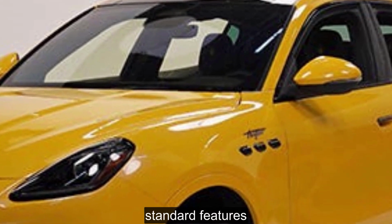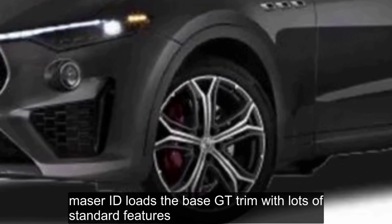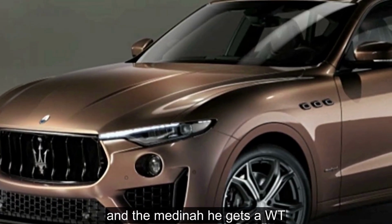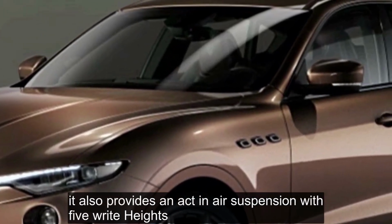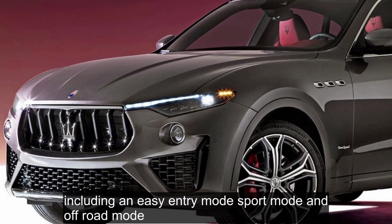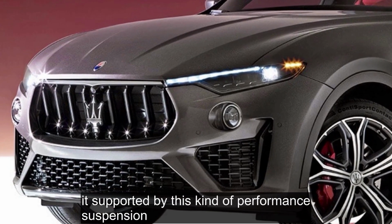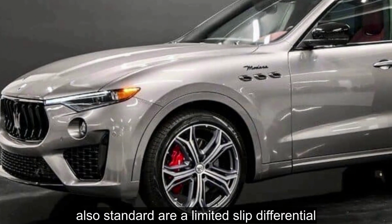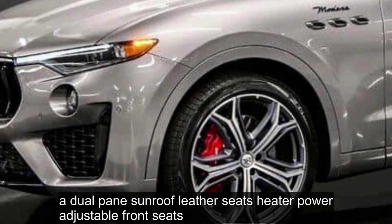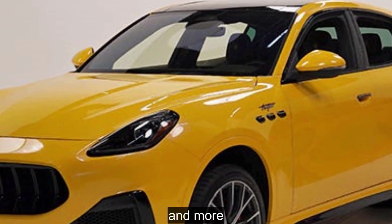Standard features. Maserati loads the base GT trim with lots of standard features. In addition to the twin-turbo V6 powering it and the Medina, it gets AWD. It also provides an active air suspension with 5 ride heights, including an easy entry mode, sport mode, and off-road mode. It's supported by the Skyhook performance suspension. Also standard are a limited slip differential, a dual-pane sunroof, leather seats, heater, power-adjustable front seats, 20-inch alloy wheels, a heated steering wheel, and more.